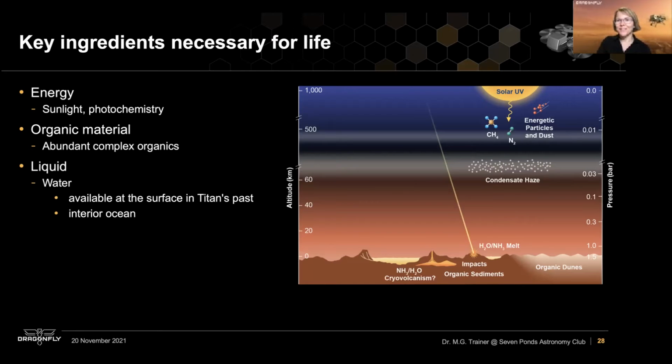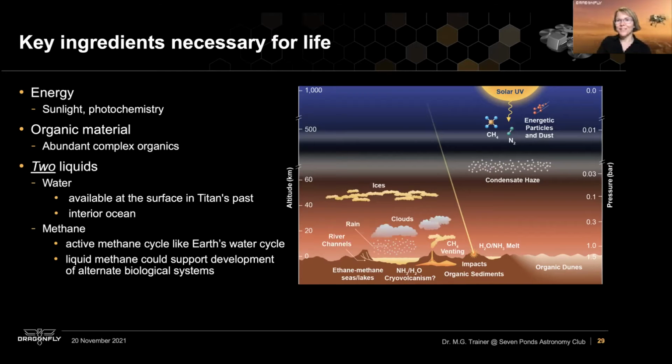And then there's liquids. We talked about water. Water may have been available at certain times in Titan's past, for example, from an impact or potentially from cryovolcanism coming out on the surface. And you could have transient, and by transient, I still mean like 1,000 years of liquid water that's interacting with the organic material that's everywhere. And there's also this interior ocean. And then in addition, really, we have two liquid environments.